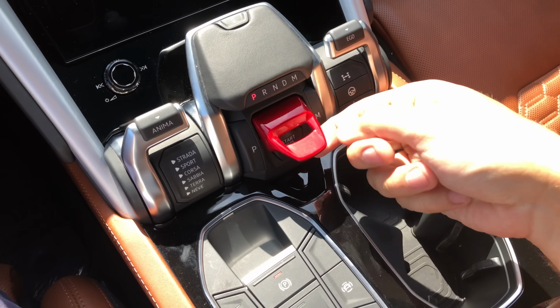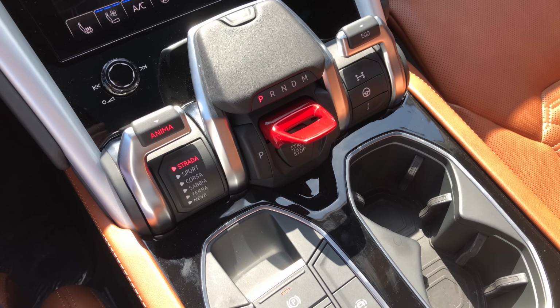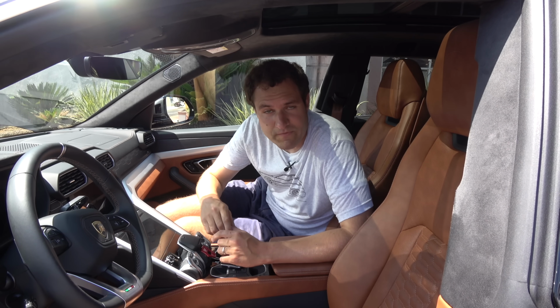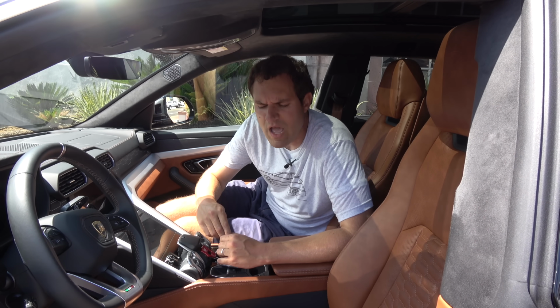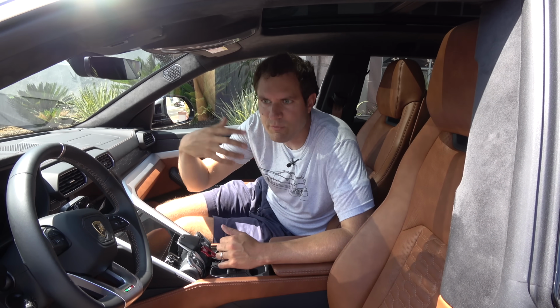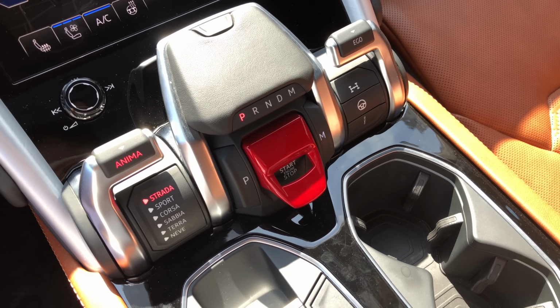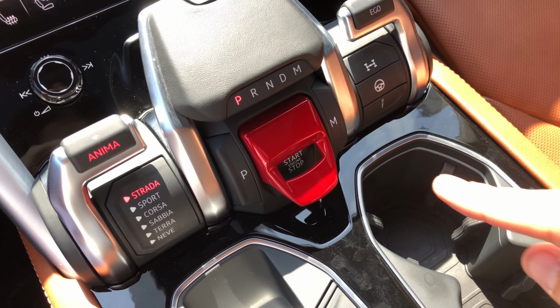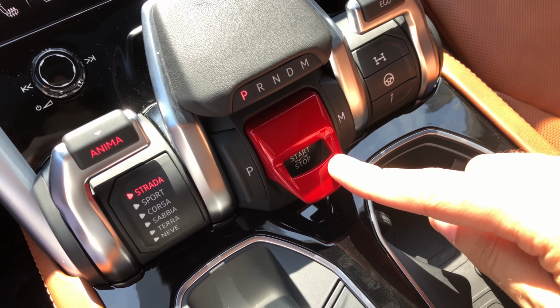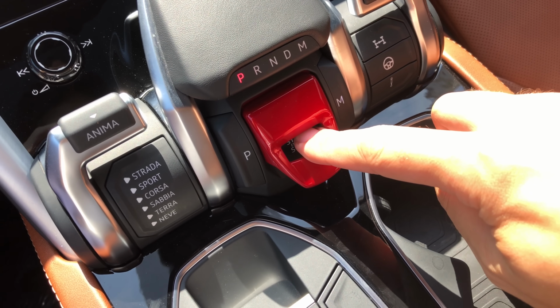You flip up the cover, then you press the button, and then the engine turns on, and that's just cool. Now, the Aventador was the first Lambo with the start-stop button like this, and apparently Lamborghini owners were complaining about having to flip up the little lid every time they wanted to start the car. So for this car, they have a little window inside the lid in case you're really lazy and you don't want to flip up the lid, but you just want to start the engine through the lid. And so you have that option in the Urus.